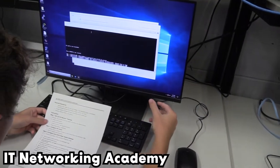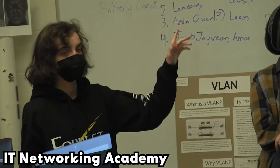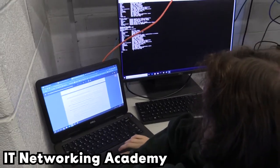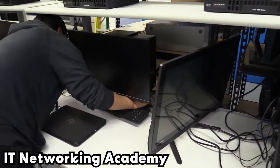IT Networking Academy. IT Networking Academy prepares students for the entry-level acceptance in an information technology field of their choosing. This three-year program teaches students extensively about computer systems, gaining knowledge of hardware, software, cabling, mobile devices, networking, IP addressing, a variety of networking tools, how to plan network architectures, and an introduction to cybersecurity. These are our one-year elective classes, which do not fulfill graduation pathways.